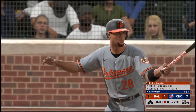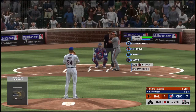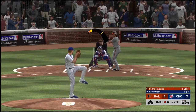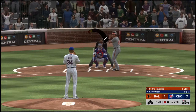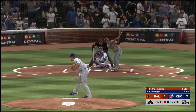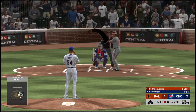Number 28. Pedro Severino digs in at the plate. He comes into this appearance in the midst of a 1 for 4 day. First pitch on its way. 0-1. Swing and a miss. 1-1. Bases are empty. 1 man out.